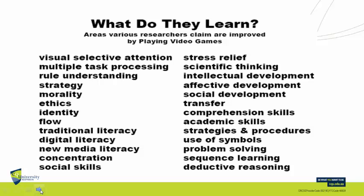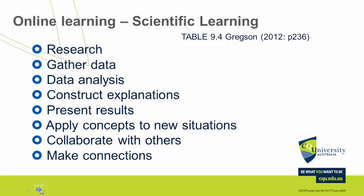And here is the warrant, here is the caveat for learning and applying digital technology to science learning. You can actually produce a wide range of learning outcomes. Problem solving, use of symbols, academic skills, comprehension skills, knowledge transfer, all really, really viable scientific outcomes.